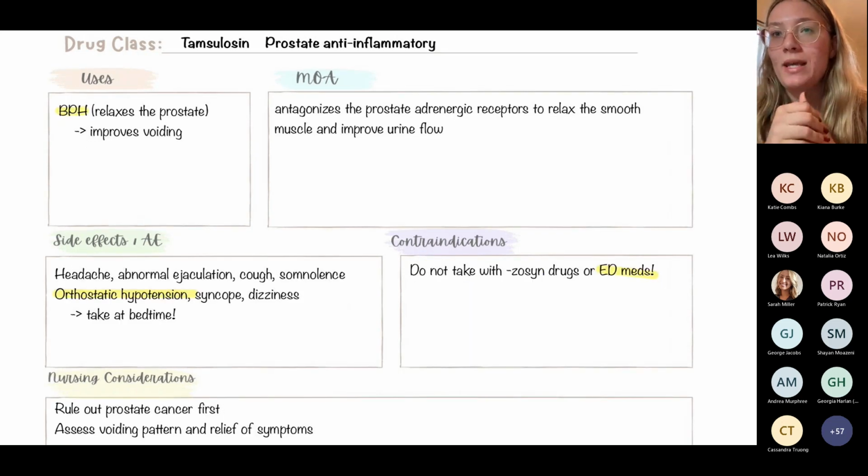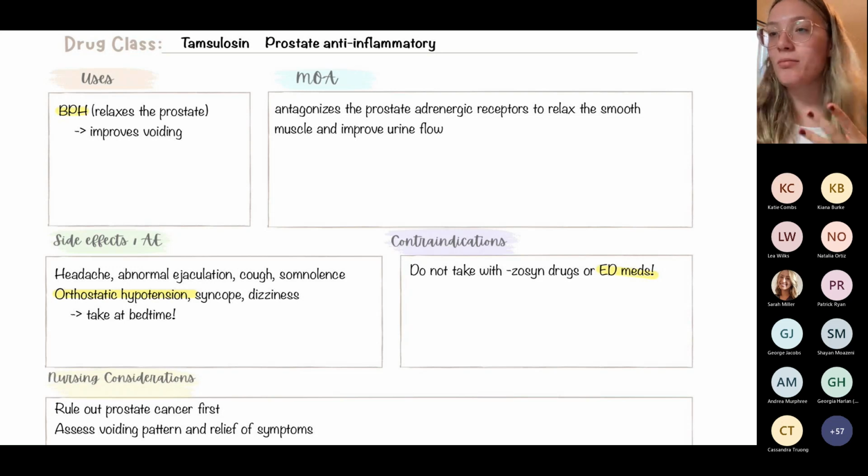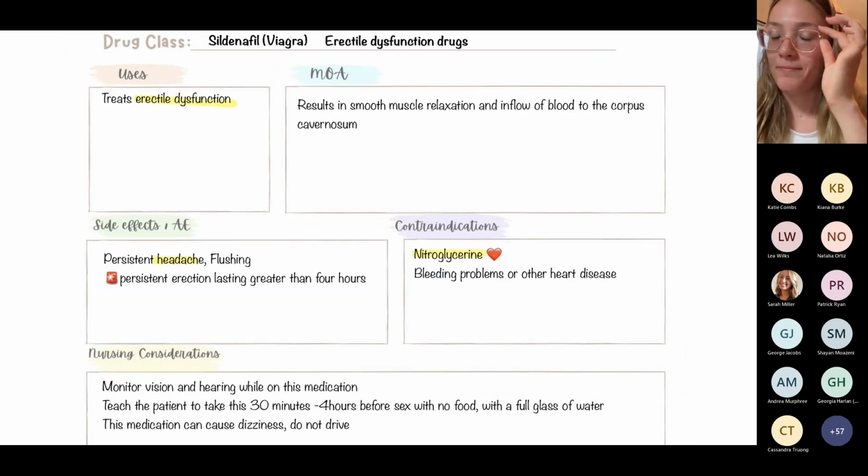Okay. Up next is tamsulosin, really good drug for BPH. Unfortunately, a big side effect is orthostatic hypotension, and it can cause some performance issues. Okay. However, it's important we rule out prostate cancer first. It's just going to help us relax the prostate to improve voiding, because we know that prostate is pushing up against the urethra, thus impacting the urinary stream.